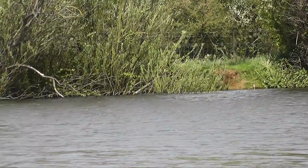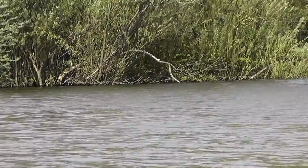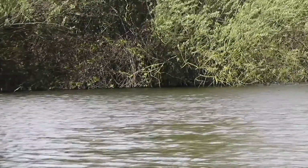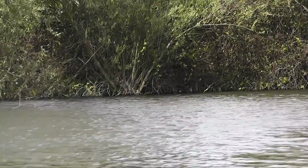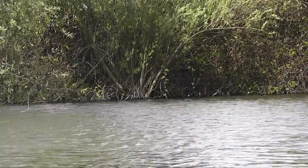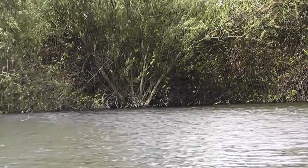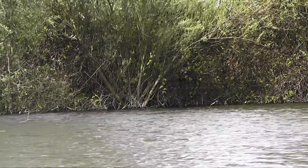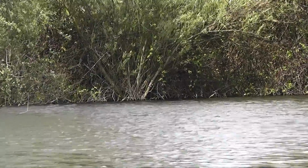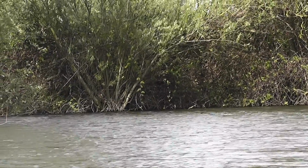Right, so my left-hand rod is just in front of that green bush there. The middle rod I've positioned just in front of those twigs. You can just see those brown twigs in the water there. It forms like a little cave in there. So that's where I've got the middle rod. It's really clear in there as well. I'm not really tight, not tight in. I'm about a rod length off of that.